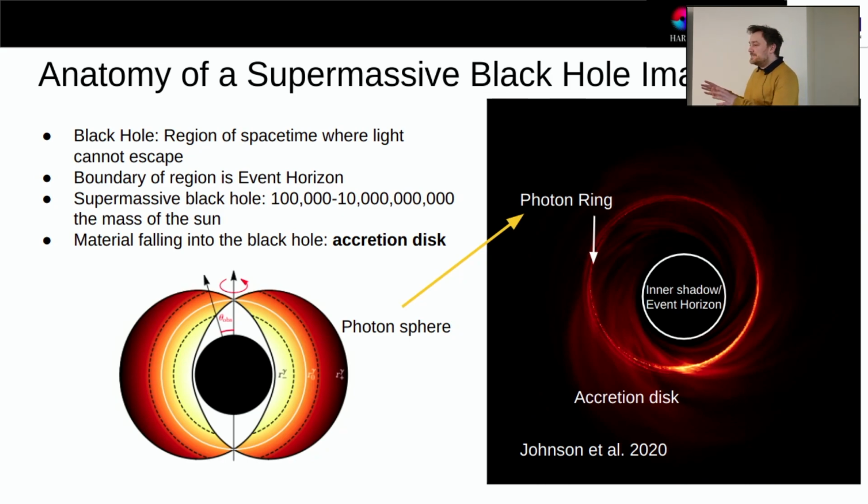These black holes, though, have a bunch of other really interesting features. One is that we don't actually take a picture of a black hole. We take a picture of the material around the black hole. This is known as an accretion disk. This is composed of extremely hot, diffuse plasma. But because of this and because of the really fun nature of general relativity, you get a bunch of really interesting features in the image.